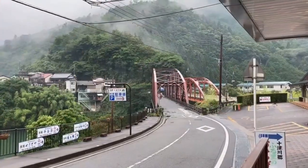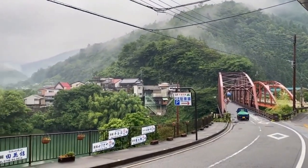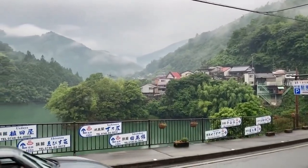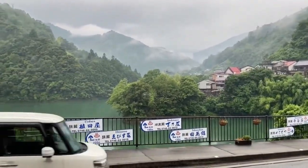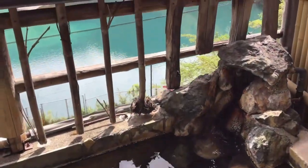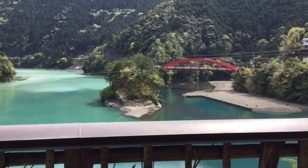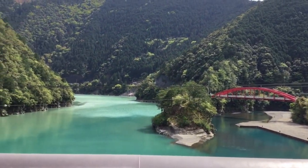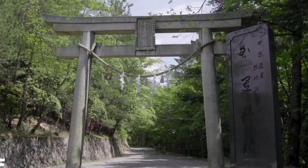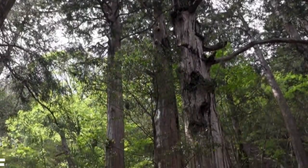Totsukawa, Nara. Totsukawa is a hidden treasure located deep in the mountains of Nara Prefecture. Surprisingly, it's the largest village in Japan by area, but with only about 4,000 people living there, it has that peaceful small-town charm. Steaming hot springs, dense forests, towering mountains, and waterfalls that seem to appear out of nowhere make it a nature lover's dream. Totsukawa sits along an ancient pilgrimage route that has been traveled for over 1,000 years.